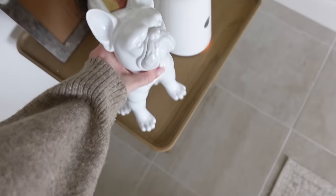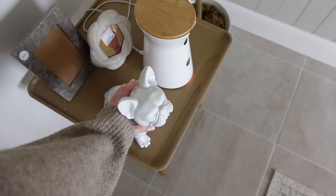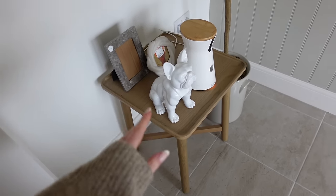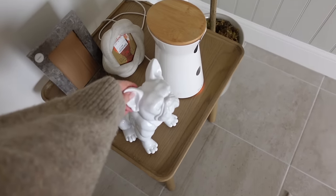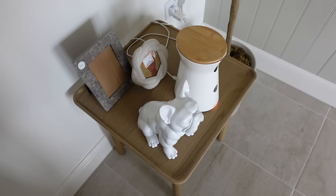But do you like our little French bulldog statue? Russ picked it up when we went to see Leon and Jordan in St. Albans, from TK Maxx. We wanted a little French Bulldog ornament, but one that was neutral. So we found this one. I think it was only like $7.99, super cheap. Of course you can tell we're Frenchy parents.